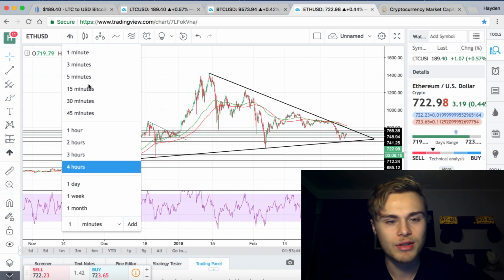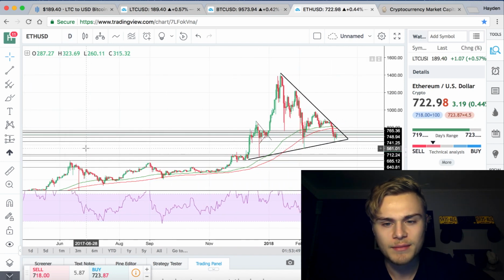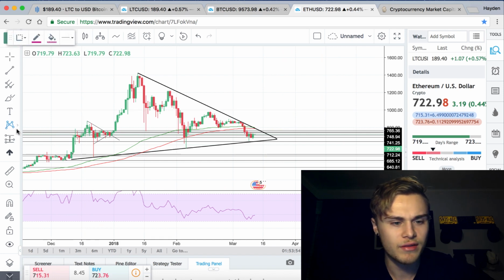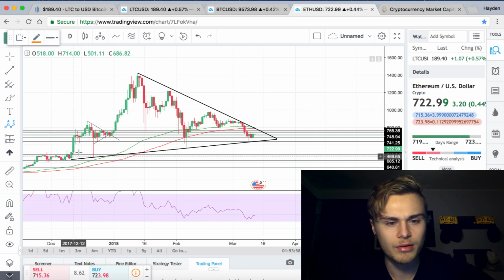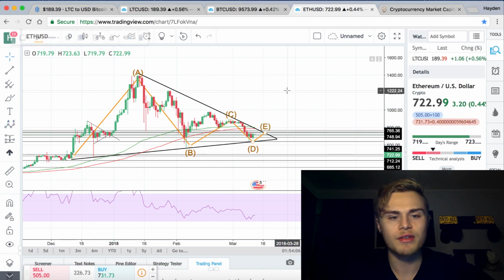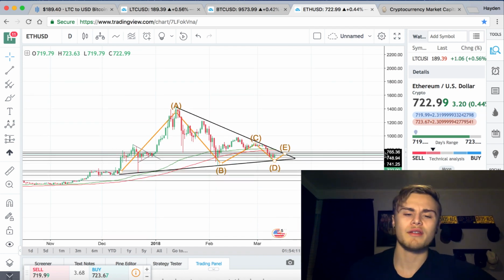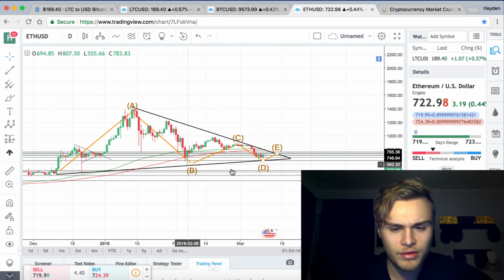Also looking at Ethereum, you'll notice we have a very similar pattern happening too. I'm going to go on to the daily. Let's see. I'm going to draw another Elliott wave. Let's see what we can scramble up. Okay, so we go up, down, something like that. So again, the Elliott wave is almost complete on Ethereum too. You'll notice that we are setting higher lows as we go up and lower highs as we go up.